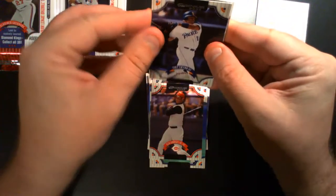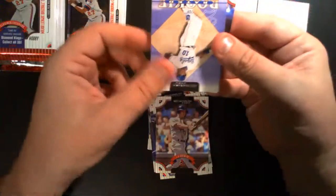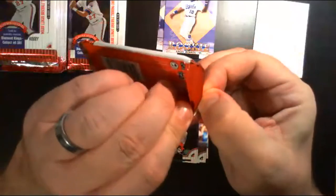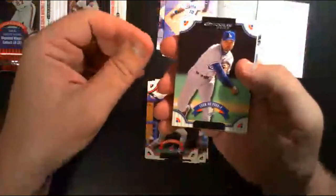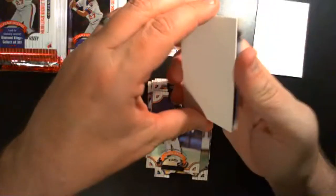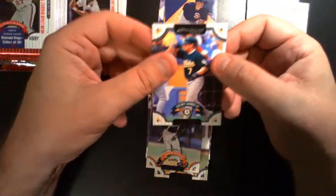Tony Gwynn. Corey Patterson, Cubbies. J.D. Drew for the Cardinals. Got another rated rookie, Angel Berroa for the Royals. And Juan Gonzalez for the Indians. That's different. Chan Ho Park, Dodgers. Ichiro for the Mariners. We have Shinjo for the Giants. I do not remember how you pronounce his first name. And we have a rated rookie, Ben Howard, for the Padres. And Jeremy Giambi for the Athletics.